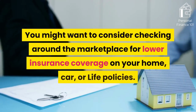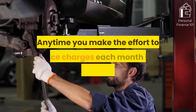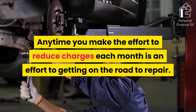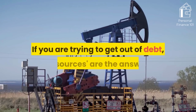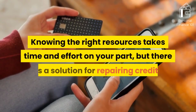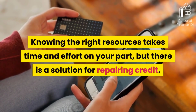You might want to consider checking around the marketplace for lower insurance coverage on your home, car, or life policies. Anytime you make the effort to reduce charges each month is an effort to getting on the road to repair. Again, payday loans are not the answer and only cause more problems. If you are trying to get out of debt, resources are the answer. Knowing the right resources takes time and effort on your part, but there is a solution for repairing credit.